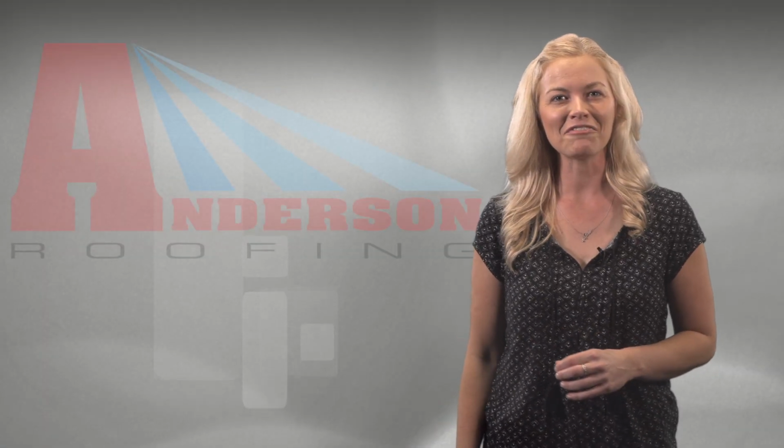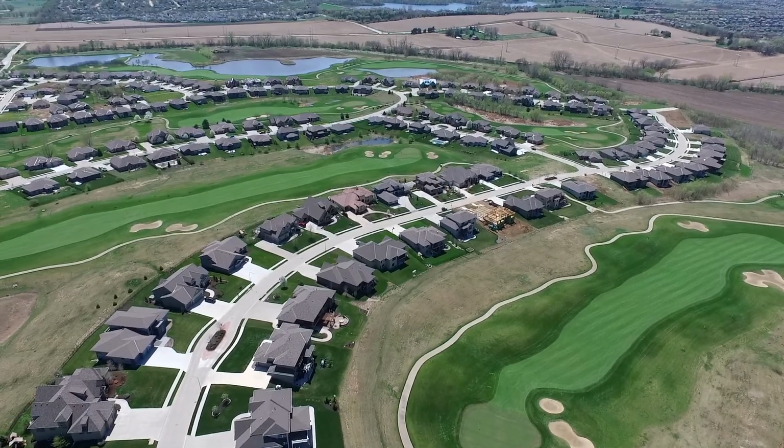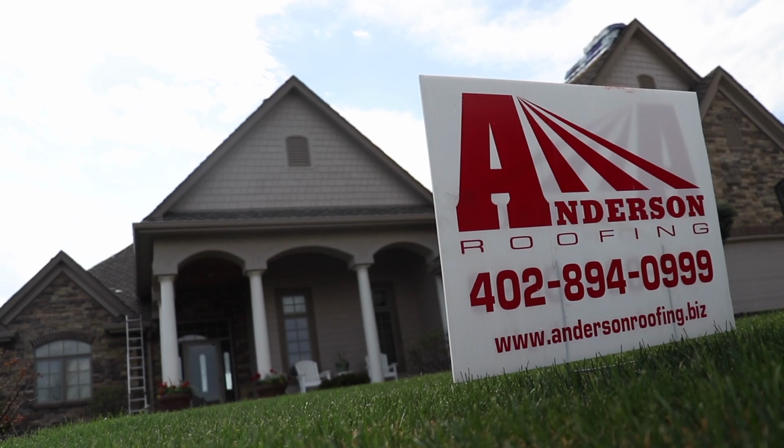Upon completion, the invoice for the job is turned into Atlas so that your roof is registered and you get a factory-backed warranty from Atlas, in addition to the warranty from Anderson Roofing.